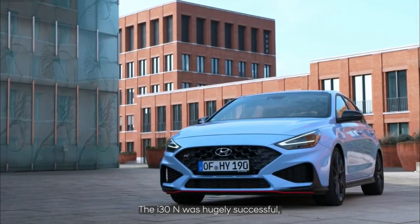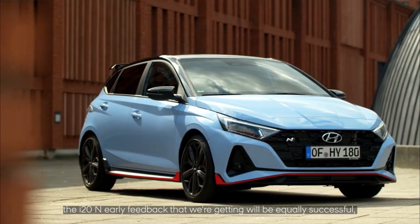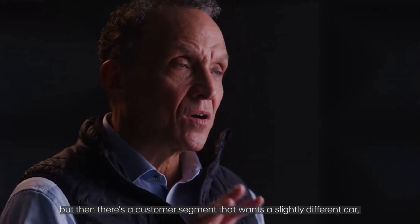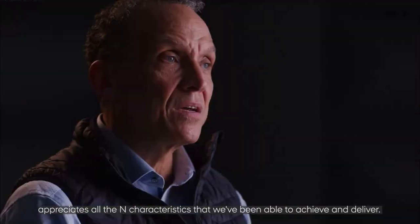The i30N was hugely successful. The i20N, early feedback that we're getting, will be equally as successful. But then there's a customer segment that wants a slightly different car, appreciates all the N characteristics that we've been able to achieve and deliver.